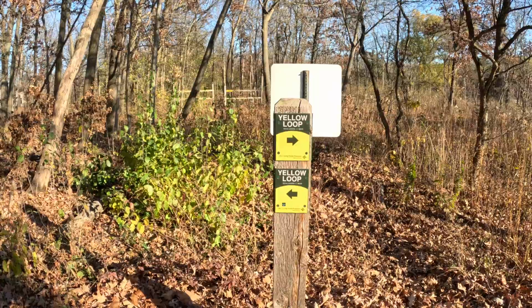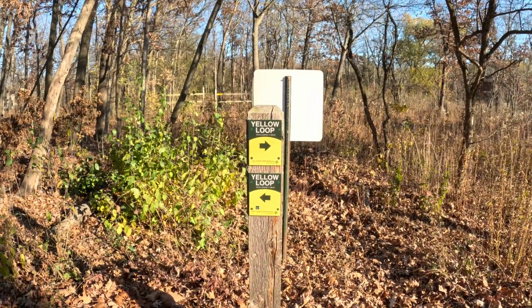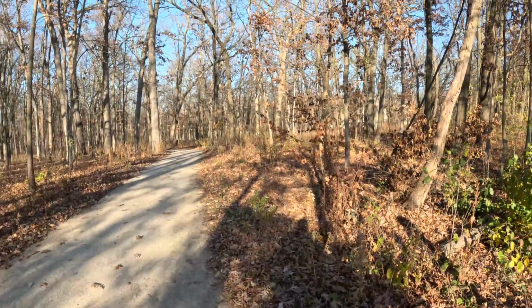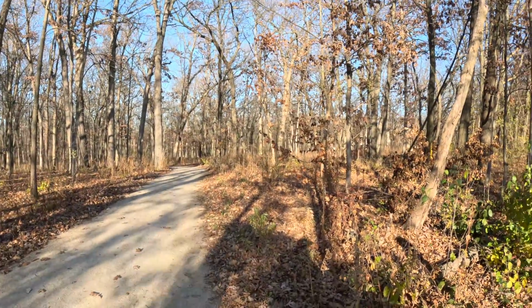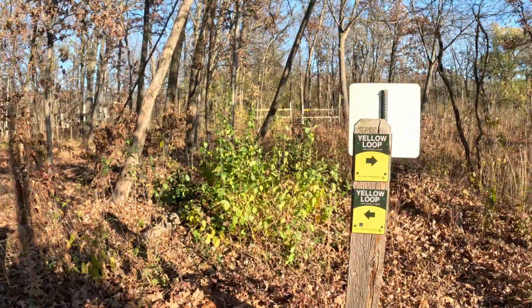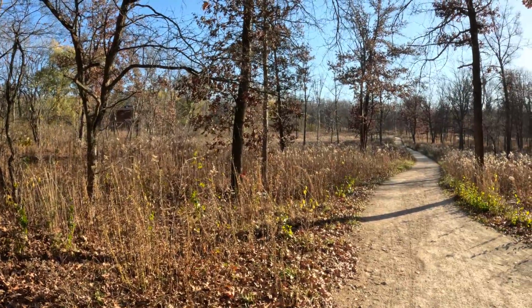Okay, so that was it for the red trail. We just passed mile marker 1.5 on the red trail, and then it dead ends right into the yellow loop. So at this point, we could choose to go in either direction. I think I'm just gonna go down this way. And then we're gonna come back right to this location in 2.7 miles. And then I'm gonna figure out exactly how I'm gonna hit some of these other side trails here.